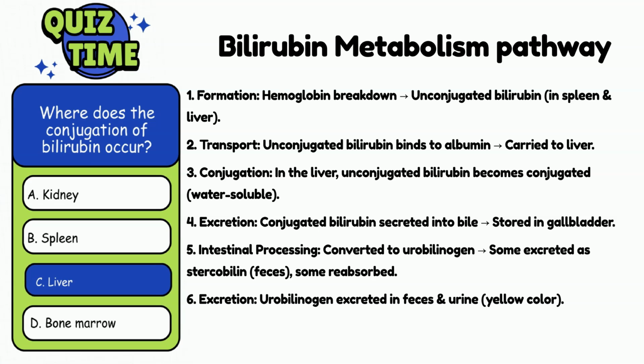A small portion of urobilinogen can be excreted through urine as urobilin, contributing to its yellow color. This entire pathway is essential for proper processing and elimination of bilirubin from the body, preventing its accumulation, which can cause jaundice. Here is a summary of the pathway.